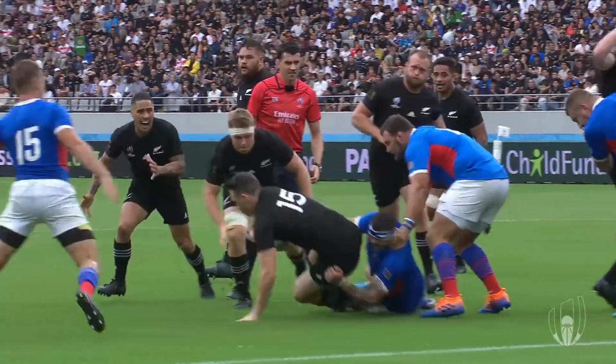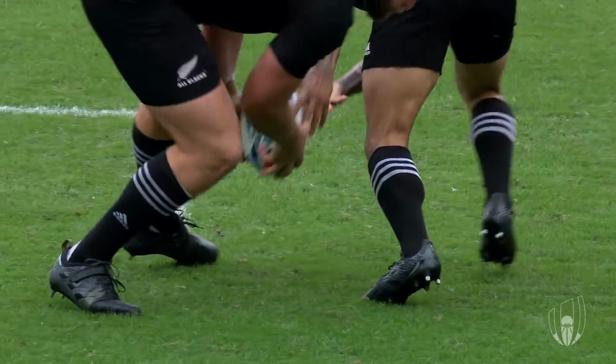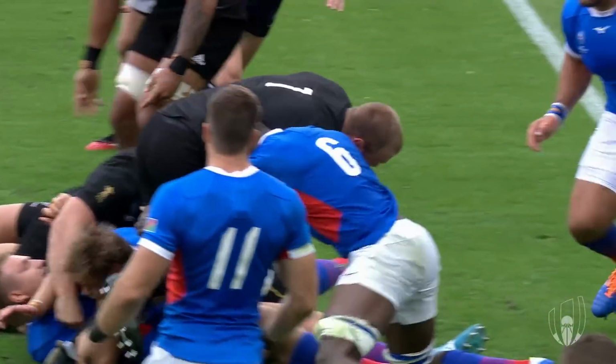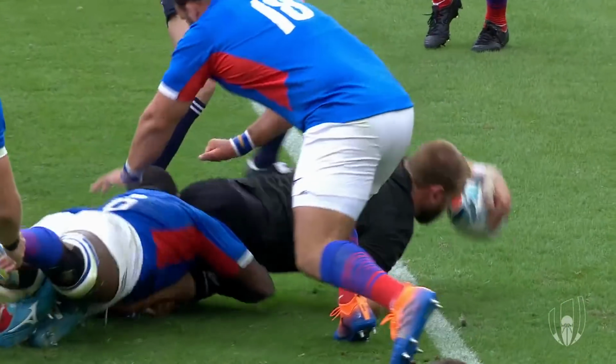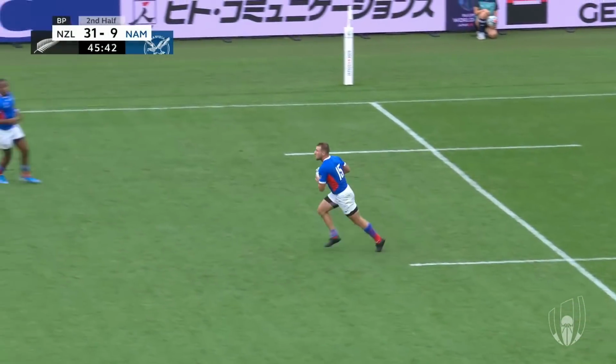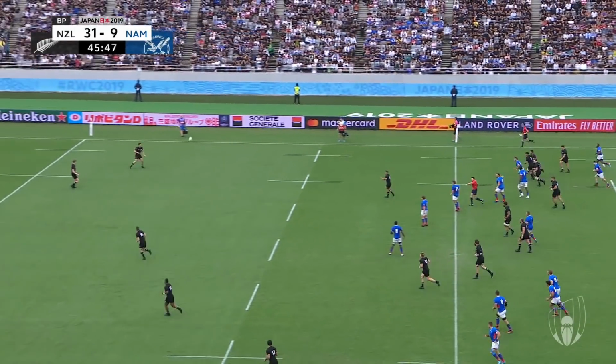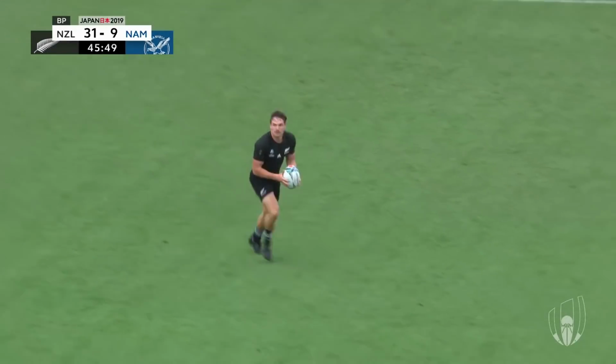Yeah, just too much power from the All Blacks. Bodies on the line from Namibia, but it's the law of physics. There's only one winner, again on the front foot. And they just keep the ball, go through the phases, and eventually Joe Moody powers over. Thumped forwards by Trump. Yeah.